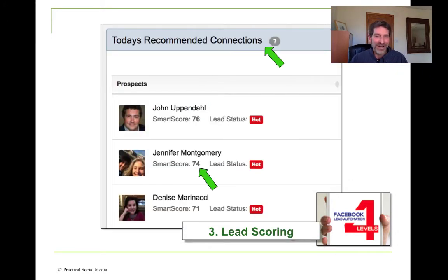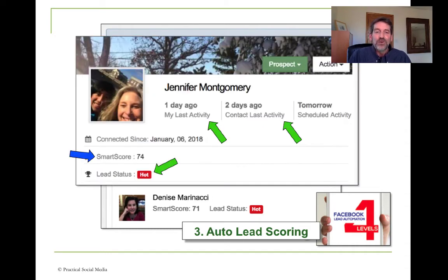We know every single one of them. We've tried them. Now, here's the third level of Facebook automation. It's called lead scoring, where we automatically take all those interactions and put them into one score. That's called a smart score that you see right here. We're going to recommend connections to you, and you can also search your database in a number of different ways. You can slice and dice your connections any way possible. You can say, hey, all the people who commented on my Facebook page over the last week, show me those people. They'll come up in a list prioritized by the smart score, the people that are interacting with you and you're interacting with the most. We take your activity, their activity, whether you thought this was hot, warm, or cold, and how recent those things happened, and we turn it into that smart score so that you don't waste time when you sit down in the business. Who am I going to follow up with?